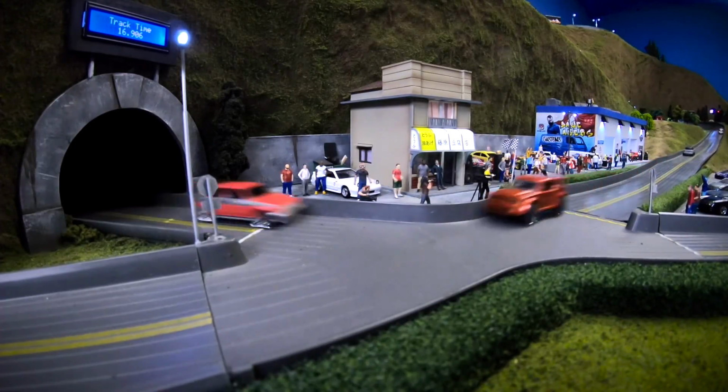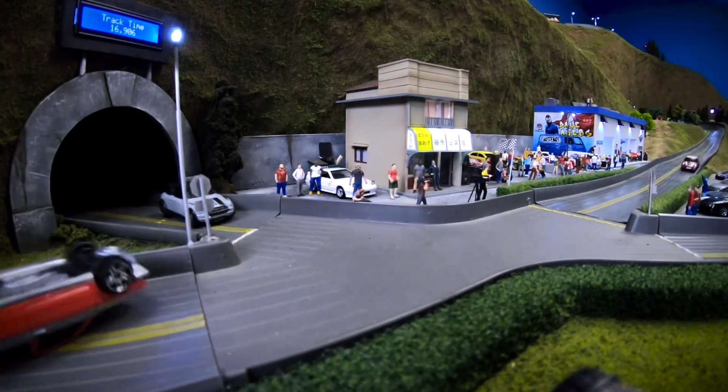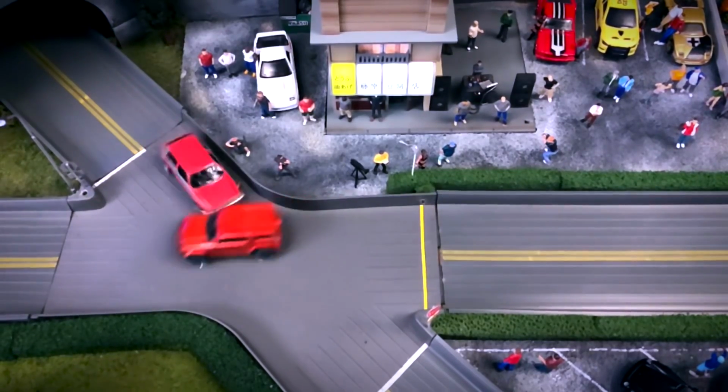Let's watch it again. Here comes the boom. Wow, right into the camera. Man, a wreck like that is just hard to watch. Let's see it again from the sky cam. Here it comes. Boom shakalaka.